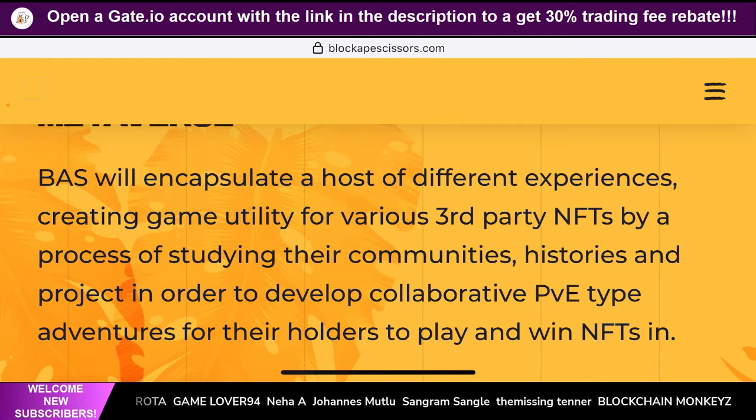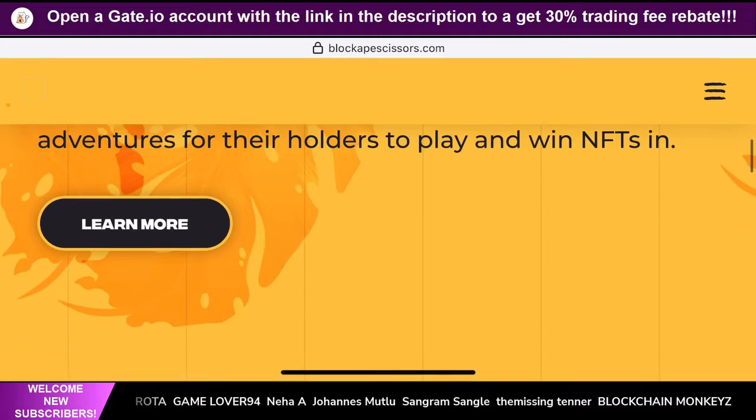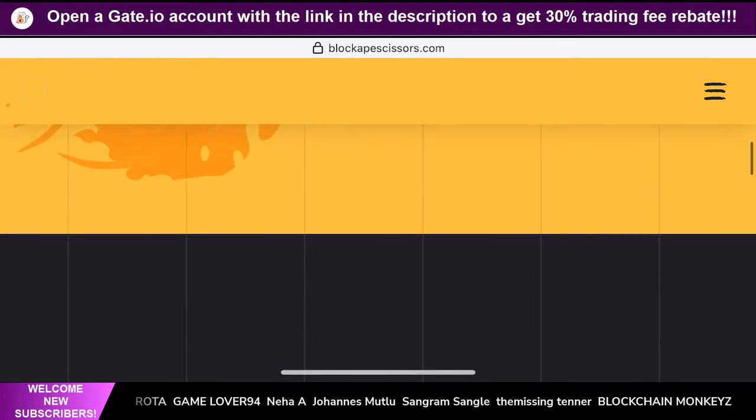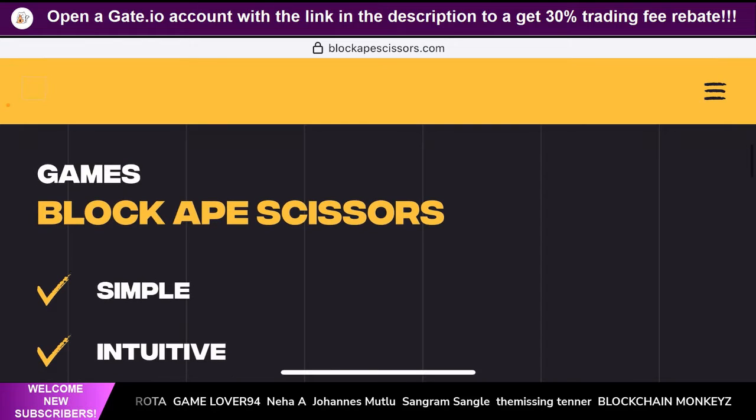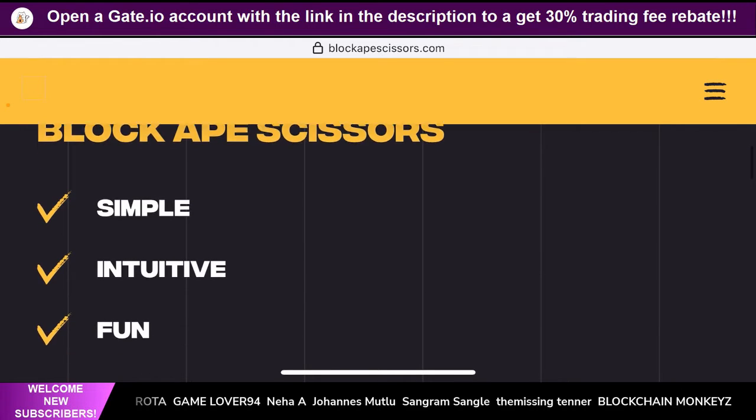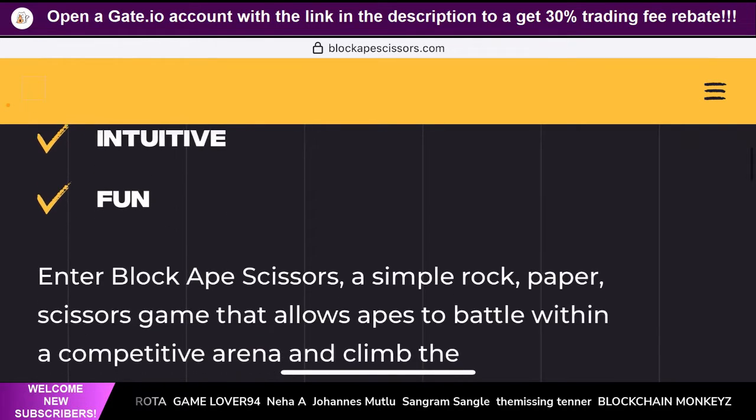And from the game standpoint, they try to vet games as highly as possible so that they can raise funds through the BAS platform, right? So you can click on the Learn More button to learn more about their metaverse as well. So, games: Block Ape Scissors. It's a simple, intuitive, as well as fun game.